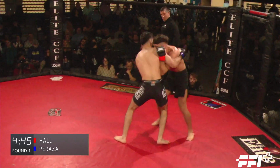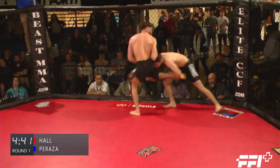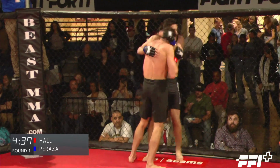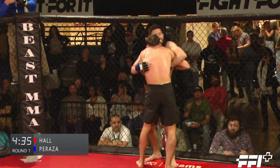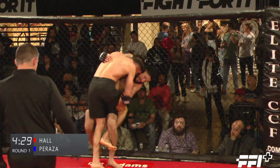Both men have to feel like they need this, and you see some frantic desperation on both of them. High volley, big body kick. Michael Hall definitely off to a quick start here. He's bringing the action to KP early. Yeah, and I feel like that's what you got to do. You got to keep these high-talent fighters on their back foot so they don't have a chance to use the cage to take you down.